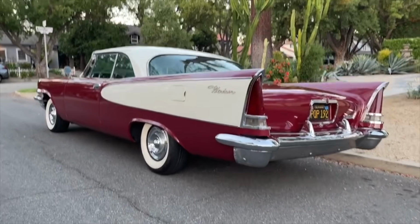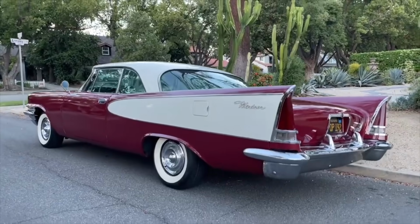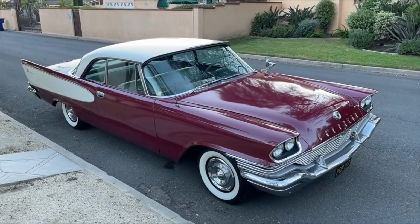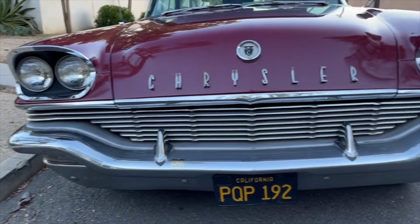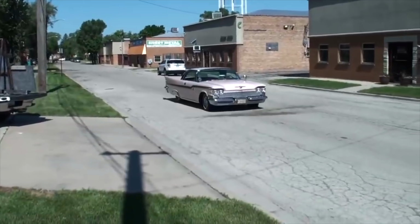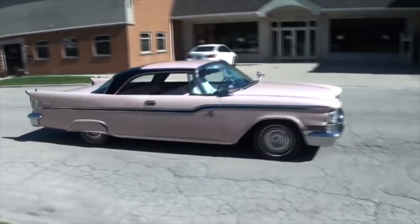Number 9. The Chrysler Windsor and Chrysler New Yorker, made from 1955 till 1961, starting at $2,500 for a running example. Similar to the Star Chief, the Chryslers of the late 1950s were the first vehicles to enter the jet age of auto design. You can find a running Windsor or New Yorker for well under the cost of a summer job if you're not picky about appearances.